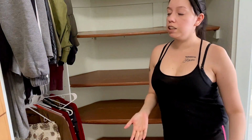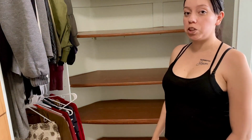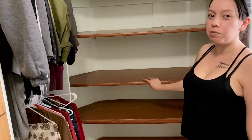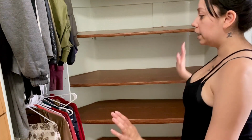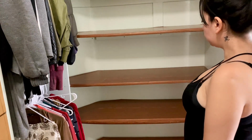So when you're done, you should have something like this, but obviously of the paper that you chose. I'm actually happy I got the wood one. I wasn't really a fan of it at first, but seeing it in here with just all the wood elements of this closet, I kind of dig it.